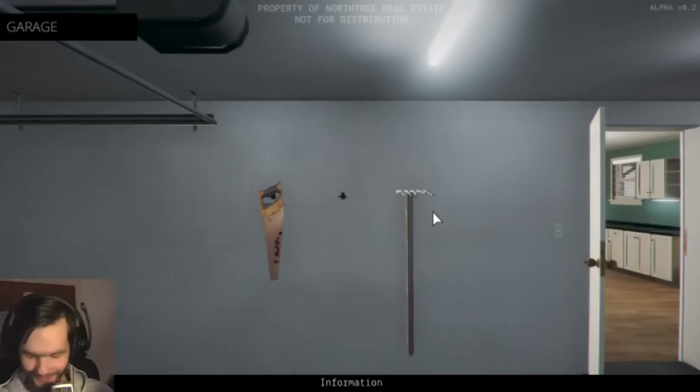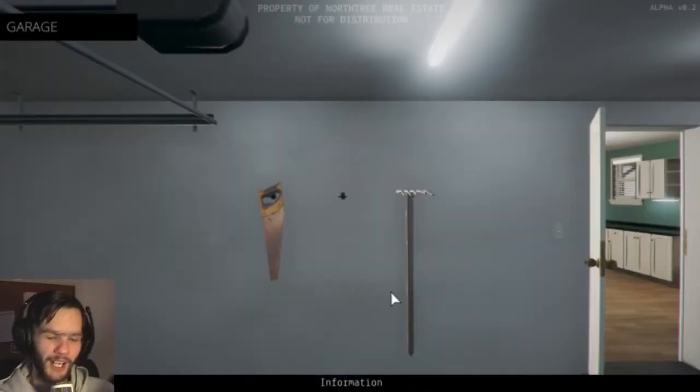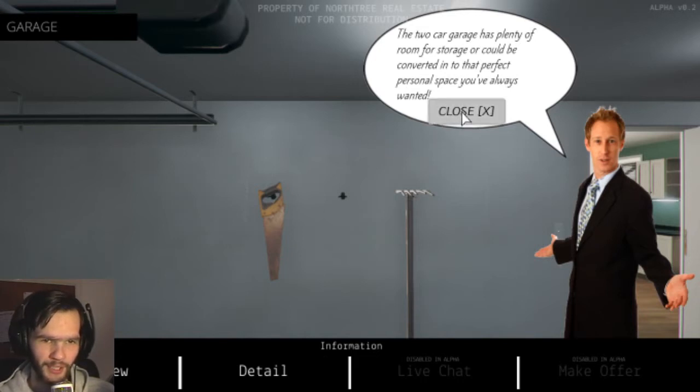Here we go. Okay. Oh, Jesus Christ. Okay. So, the two-car garage has plenty of room for storage, or could be converted into that perfect personal space you've always wanted.